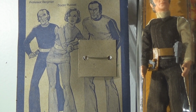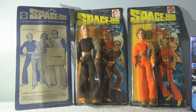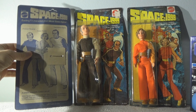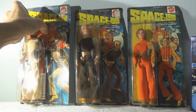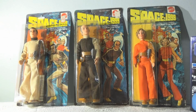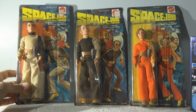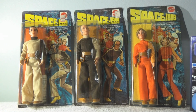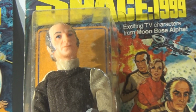And Professor Bergman was only on the first season. 2 seasons, but he was only on the first season, and then that's when they introduced Maya. If you remember Maya, she was the lady who turned into animals. Catherine Schell, if I remember correctly, played Maya. And when she came on the show, he just kind of disappeared and they never explained it. Bergman just disappeared. Poor Bergman. There's Professor Bergman right there.